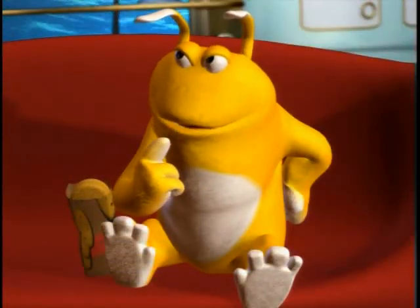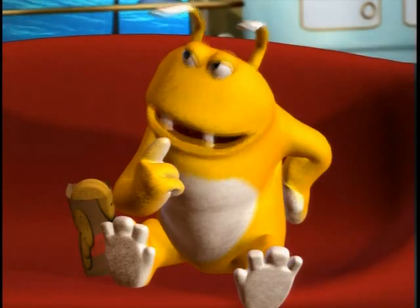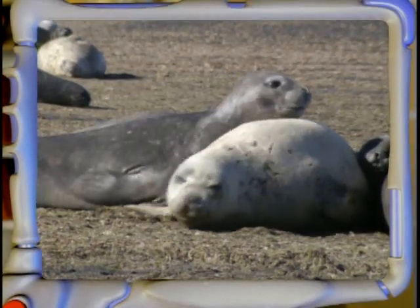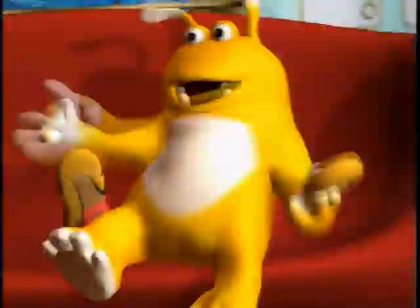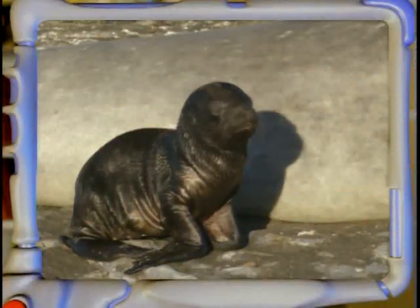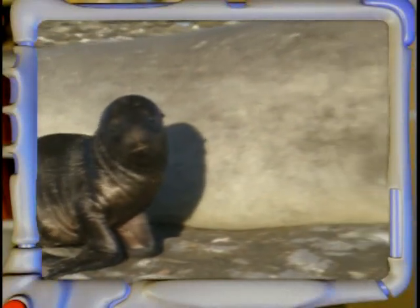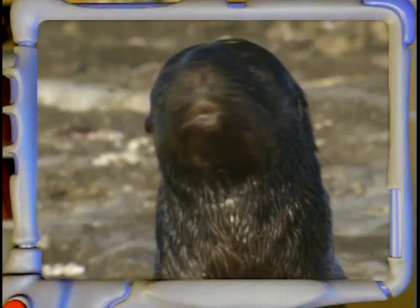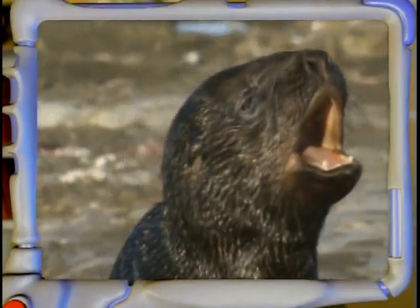Tell me, Addy, how do you know which one is male and which one is female? It's very simple. The females are much smaller and weigh 1/4 of the average male. And what is that? That is a baby sea elephant. After giving birth, the females feed and nurse the babies for about a month. After that, they go back into the sea and the cubs have to fend for themselves.